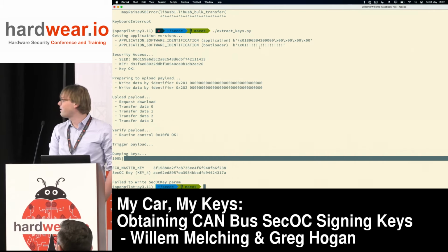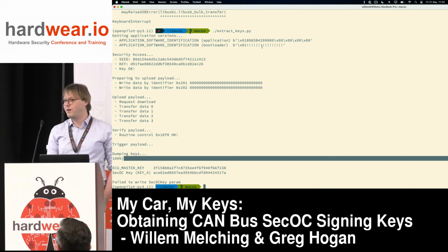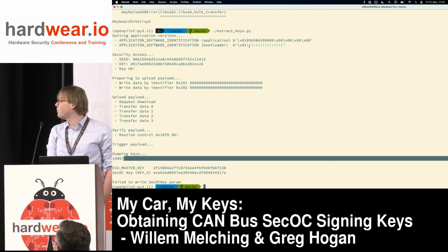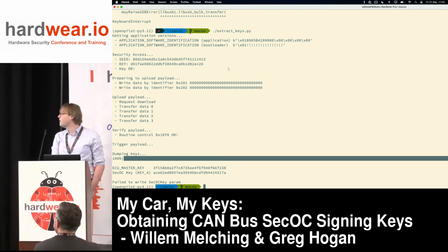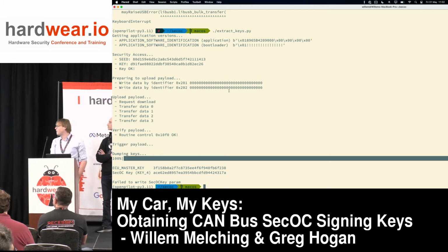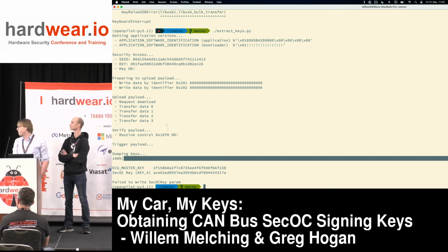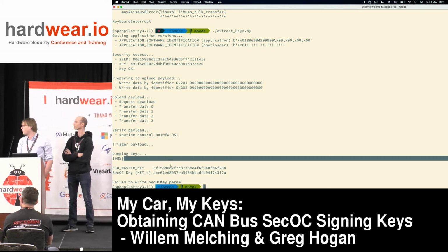So what this does, it checks the firmware version just to make sure we're seeing an expected ECU. Then we jump to the bootloader, check the bootloader version, do security access, upload the IV and the key material, which we just use zeros for. We transfer the payload, we execute the payload, and then we dump out the keys.